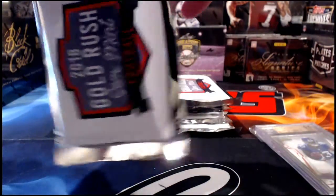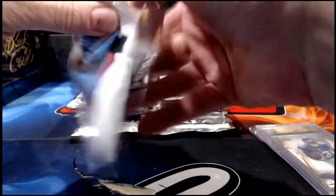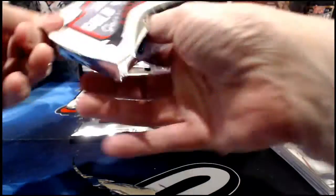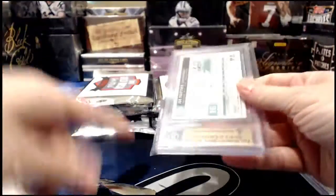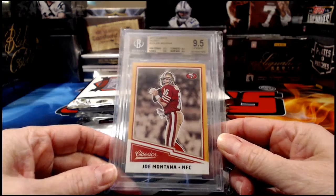Oh, you wanted the Jags in this break? Yeah, I mean, you never know what is going to come out of Jim Mint. And sometimes you find autographed stuff and patch cards. Sometimes you find really incredible stuff that you're not expecting. So you never kind of know.